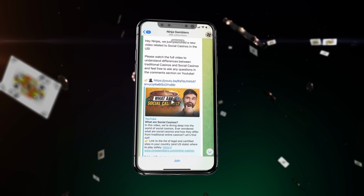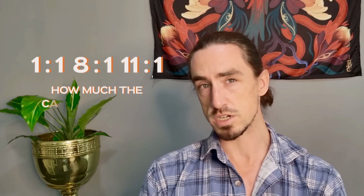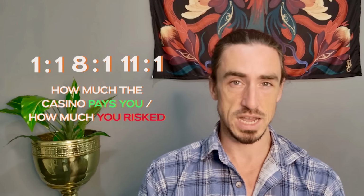Links below too. Roulette payouts look kinda cryptic, with 1-to-1, 8-to-1, 11-to-1, stuff like that, but they're actually really easy. This ratio simply refers to how much the casino pays you compared to how much you risked.